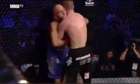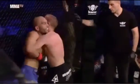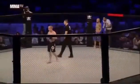He's just trying to go for the textbook, foot on hip, wrist control, stuff the wrist, and pull the triangle up. He needs to be a little bit more creative in his attack because he's fighting a guy that's 38 years old. He's probably been training twice as long, been in a lot more fights, and has a lot more experience. All right, so round one is in the books.